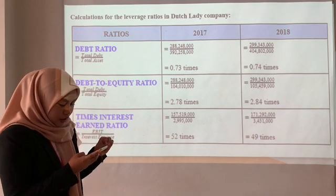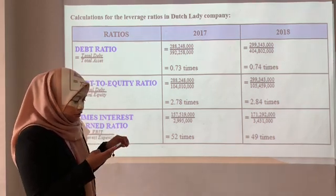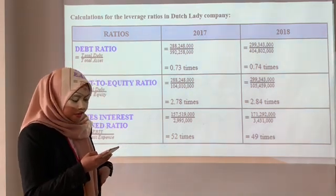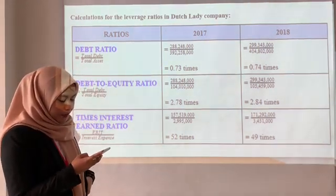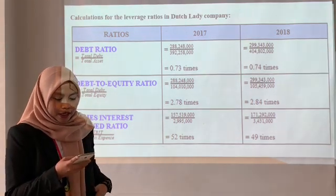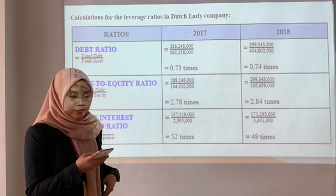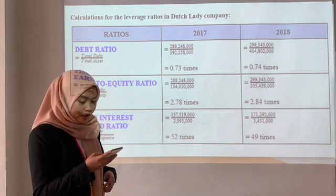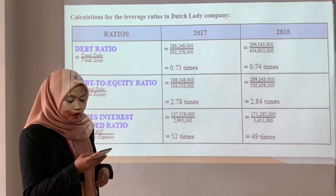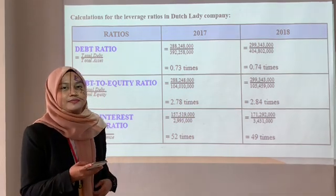The ability for the company to pay debt in 2017 is higher than in 2018. In this scenario, creditors would favor a company with a much higher times interest earned because it shows the company can afford to pay its interest payments when they come due. Higher ratios are less risky, while lower ratios indicate credit risk.